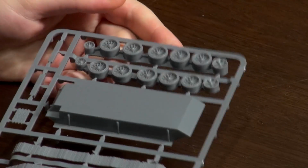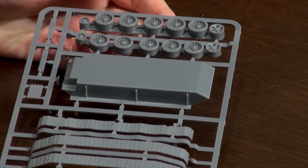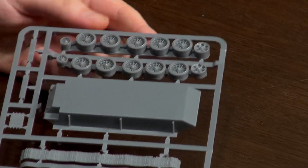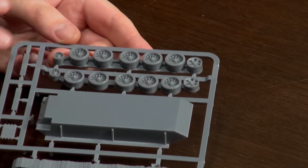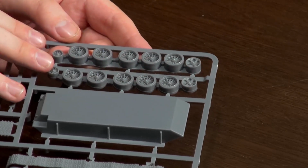So we have the track, so we're moving on to the lower hull. We have another little spare bit of track here, a couple of stowage pieces. We then have these beautiful large road wheels. This kit, unlike Sherman, has the front and the rear wheels already on this part. So these tracks just go on top and pinch bottom together.